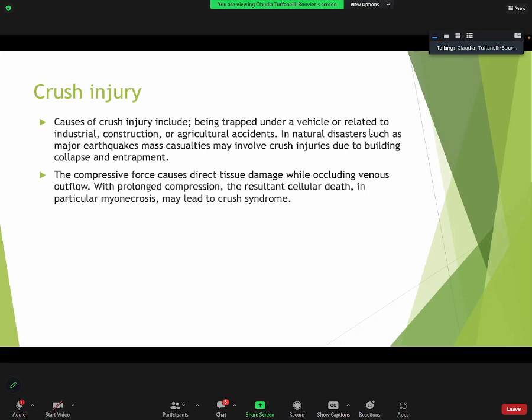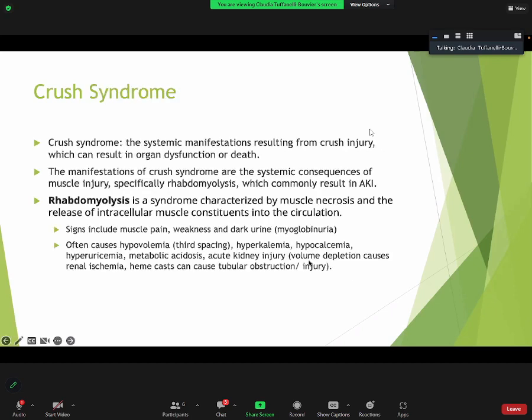So kind of like we talked about with another one, prolonged compression will cause a resultant cellular death, the myonecrosis, which can lead to a crush syndrome. So that's a big thing with crush injuries: you're worried not only about the orthopedic injury from the crush injury, but also crush syndrome. Crush syndrome is the systemic manifestations that occur from the injury, and those can lead to organ dysfunction and even death.